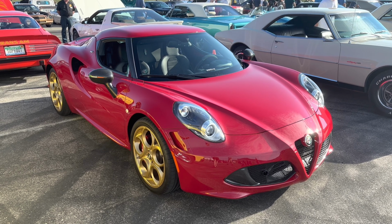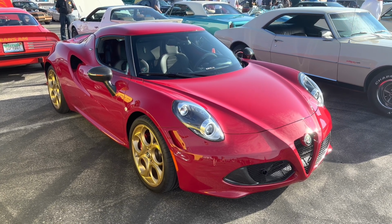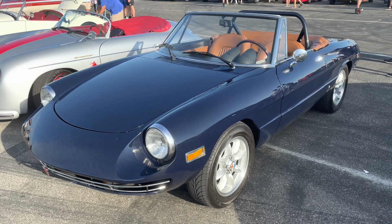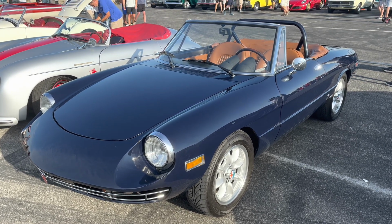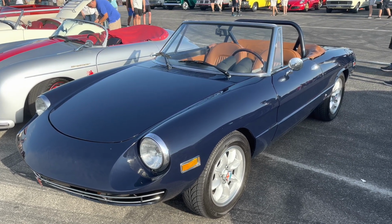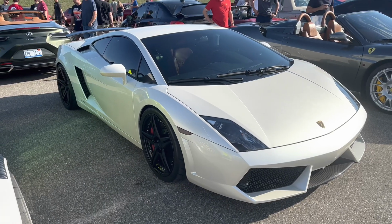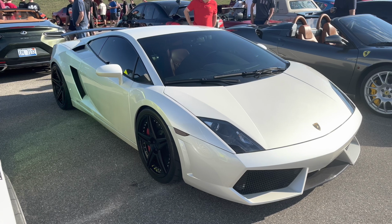So you got your Alfa Romeos like the 4C, and the far better looking, don't at me, Alfa Spider, especially in this blue with the bumper delete. Looks fantastic, the Alfa Spider. And yeah, we actually had a pretty good presence. Normally the Italians are the ones lacking, but this time it's the other way around.